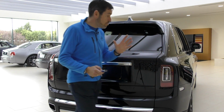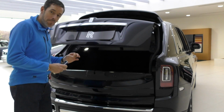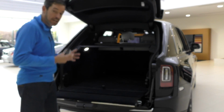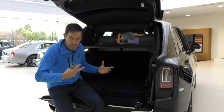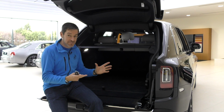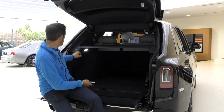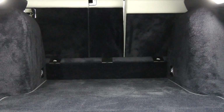Now hopefully there will be many Cullinan owners that actually use this car for the purpose it was designed for, and that is going off-road and doing stuff. I don't know, going shooting, towing your horse box to an event, and there's plenty of room in the back. Everything is electrically assisted, as you would imagine. You can just push a little button on the side here, and basically the seats drop.